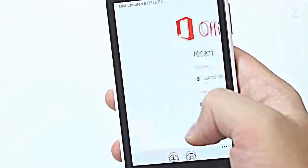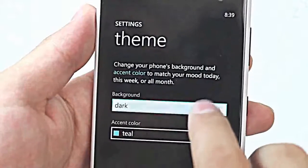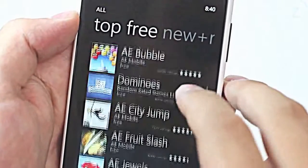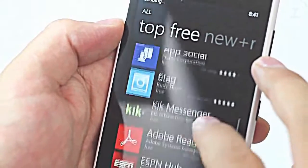The device runs Windows Phone 8, which actually looks pretty sweet. The live tiles display important information without having to open apps, and you can change the accent and background of the device depending on your mood. The Windows Store has an okay selection of apps and games. Most games are old, which don't take advantage of the phone's capabilities, but as far as apps go, you'll be able to find the most popular ones like Twitter, Facebook, Foursquare, Netflix, etc.